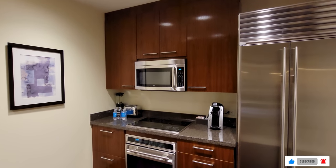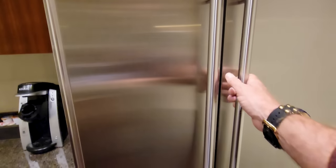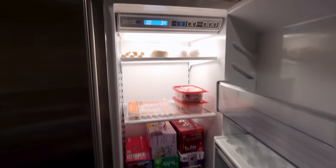So maybe if you wanted to view the strip, you would get a south-facing 2-bedroom penthouse suite. All right, don't go anywhere. I'll be right back. Let me get these lights back on. We obviously did not go exploring enough. So I did pack out some goodies.